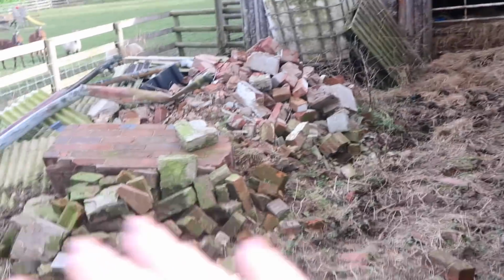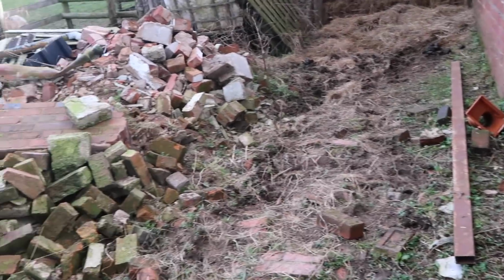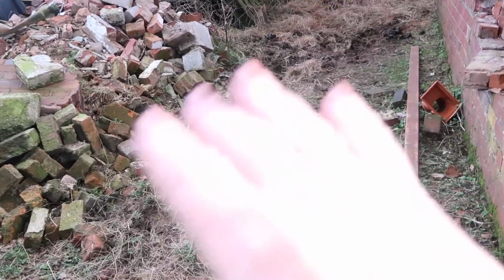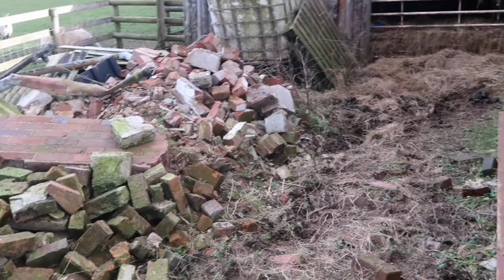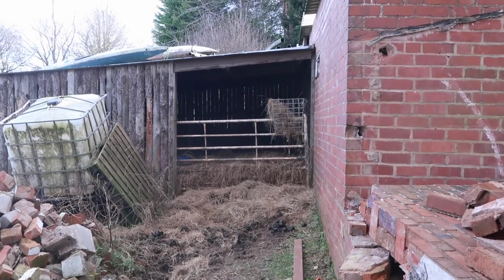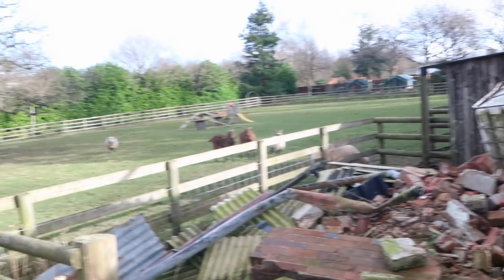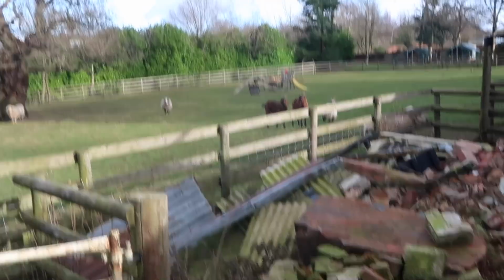So we're going to smash up all this concrete, all these bricks and things, and fill it in there and just sort of clean this area up and make it better for us to walk on. That of course is the old barn where the goats live. They're not in there at the moment, they are out in the field and they are watching me.